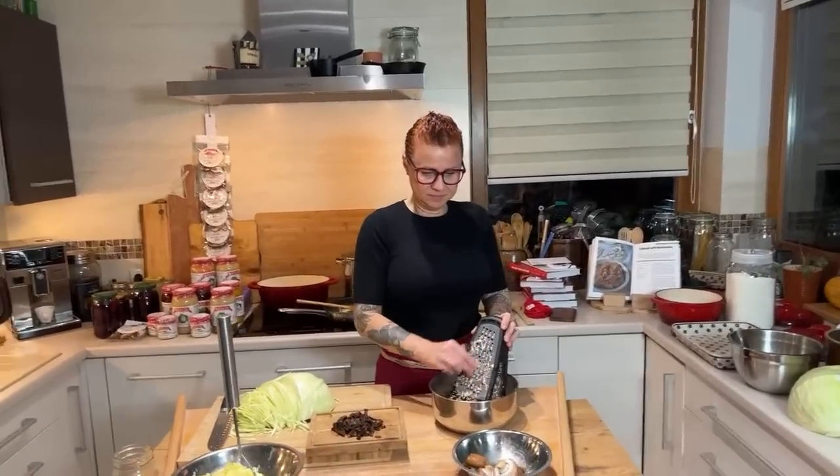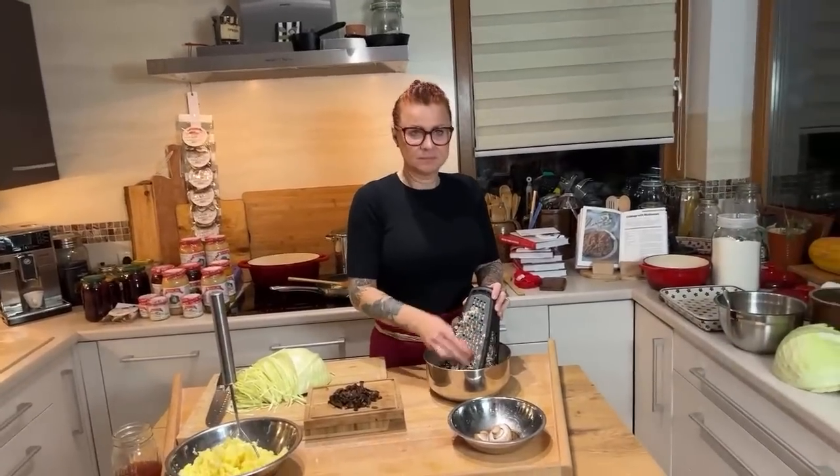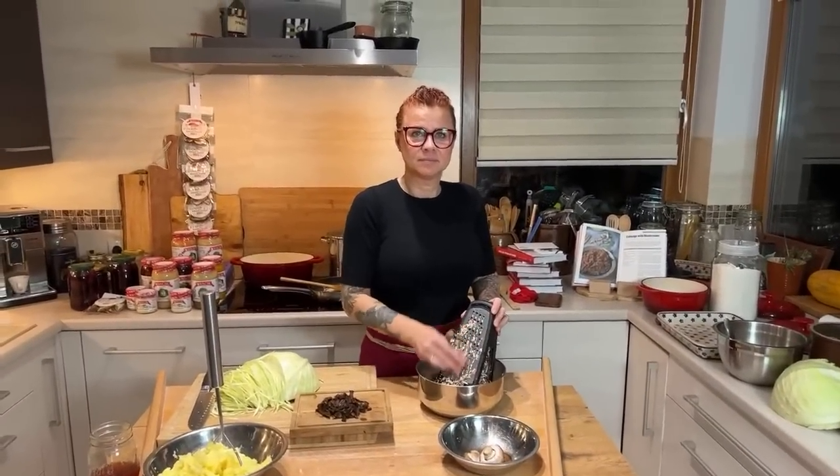Clayton was talking about having a beer with me. Tonight I'm drinking a local here. It's a Szczecin beer, but it's non-alcoholic because I have to pay attention.